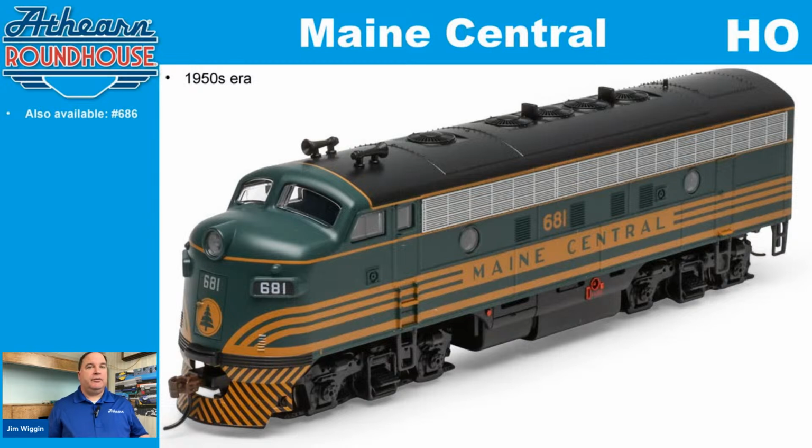We never do New England roads. I keep hearing that all the time. Well, that's a fallacy. And to prove it, we've got Maine Central in Pine Green.